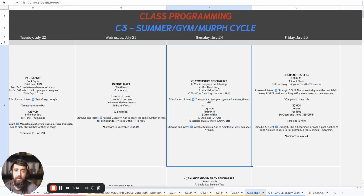I'd get the dead hang and the hollow holds out of the way, and then I'd go into the handstand hold last, but you can do it in another order as well. It's all good. And then our workout's going to be a nice, quick aerobic workout. We got a 15-minute workout here. So 6 cal bike, 12 step ups, 18 med ball twists and throws.